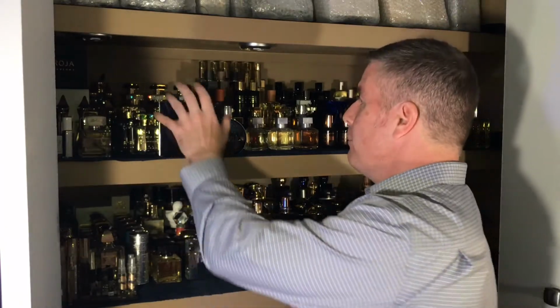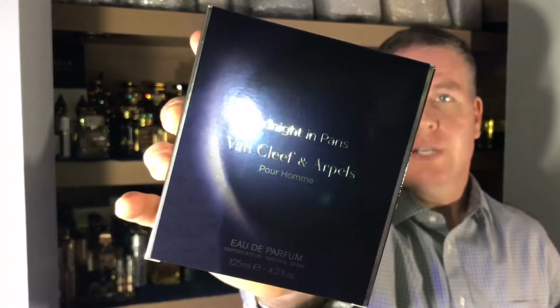I'm not saying the EDP is better. I just know that usually the EDP is sometimes a little richer, a little deeper. I think they want to make it a little bit more intense than the EDT version. But presentation, guys, the box is very plain, nothing crazy there.